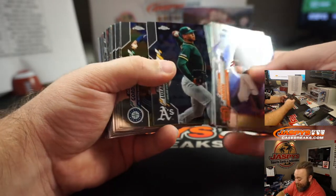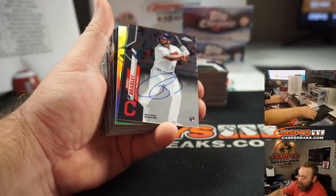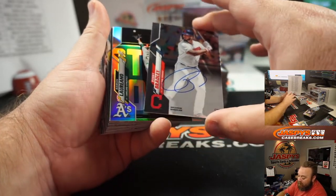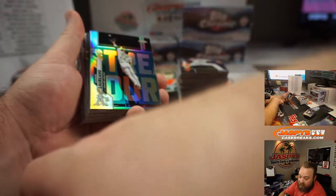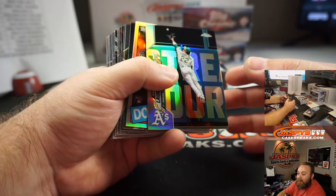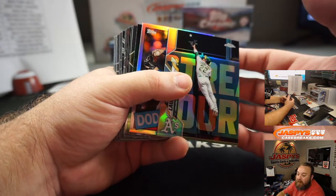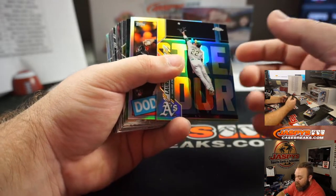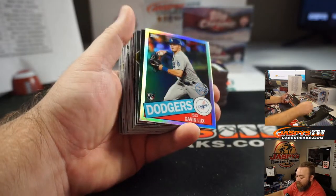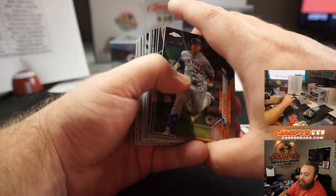Exactly, Rex. That's when you're just like, oh my god, what the hell have I been doing? Bobby Bradley, rookie base auto for the Cleveland Indians, going to Mark Bissett. Corey, I don't really know. Check the break. I haven't looked at that one as far as details. Gavin Lux, 35th anniversary refractor, Dodgers. Another one for you, Derek. Congrats.